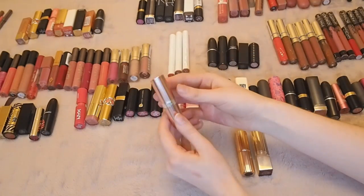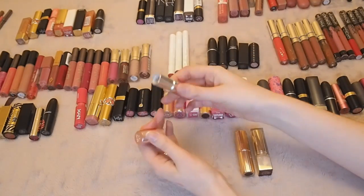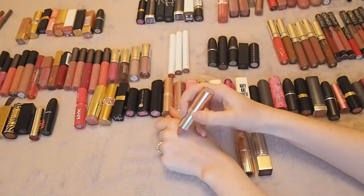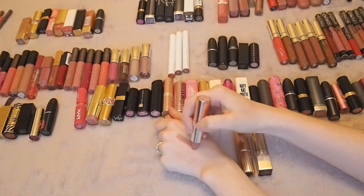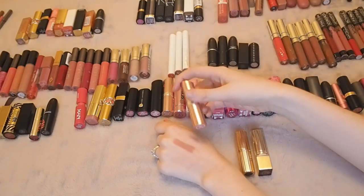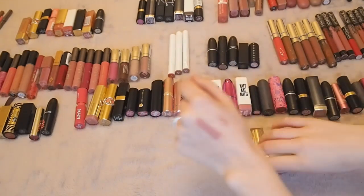Yeah. It is a Kate Moss Rimmel lipstick in My Nude. Oh, it's been used so much. Oh, look, it's like every other... That's so pretty. Will you not use that? No. No, bye.